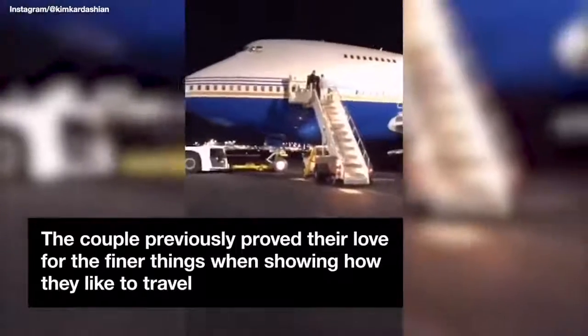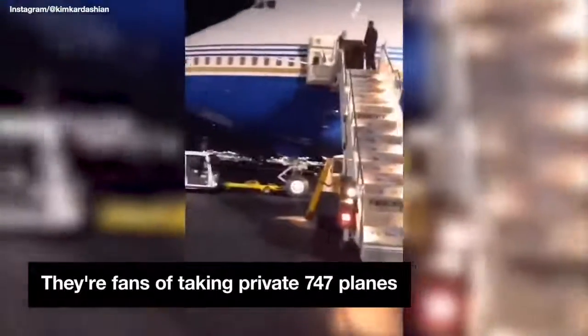just taking a private 747. This is how he does it now. Only 747s private. I've never even heard of this, but whatever. So, you know, just our room for the long flight.